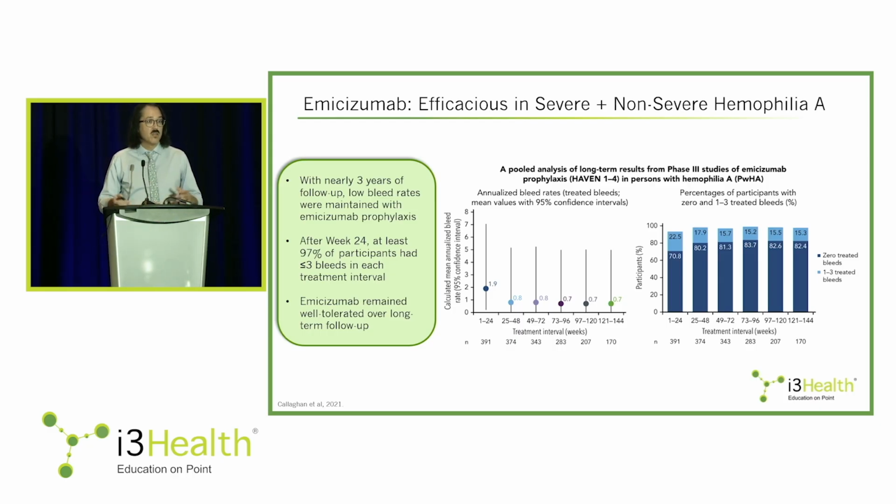So that synovitis that Guy mentioned often happened in these patients. They were really bad bleeders. They came in, they had really bad bleeds. A lot of that synovitis sort of cooled off. It improved over time. And what you see is a very high percentage of zero treated bleeds. And this is when you add up all of the patients within the study. So this is inhibitors and non-inhibitors. And so even though there are some patients that don't have zero treated bleeds, the majority have less than 3 bleeds per year on this.